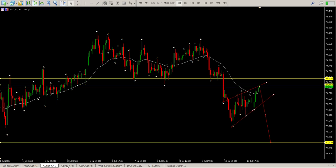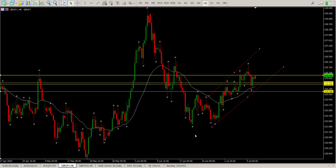The next pair is the pound Japanese yen. Now, pound Japanese yen is a trade that we took on Friday. So it was long, pretty much off this area. Where were we? So we were pretty much long off this area here.